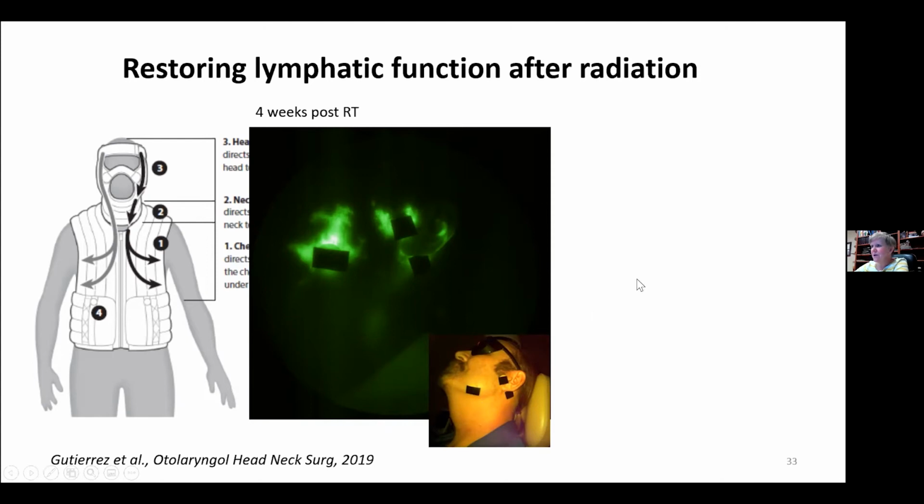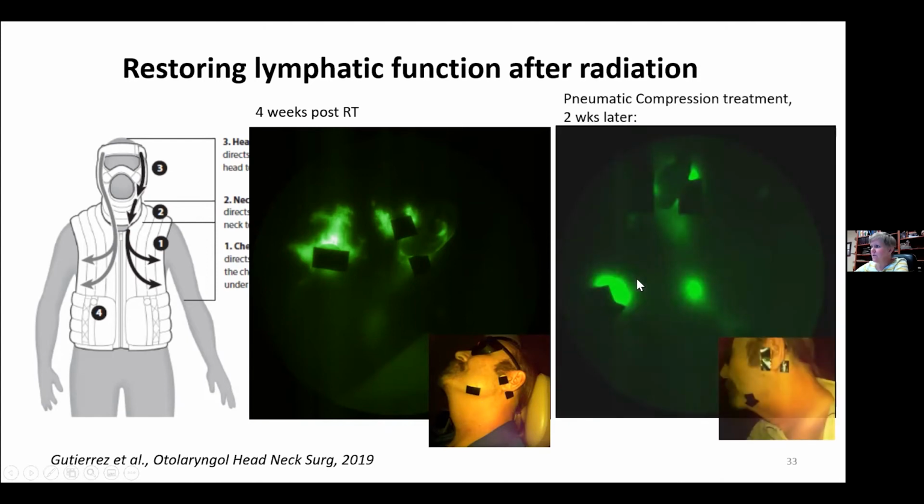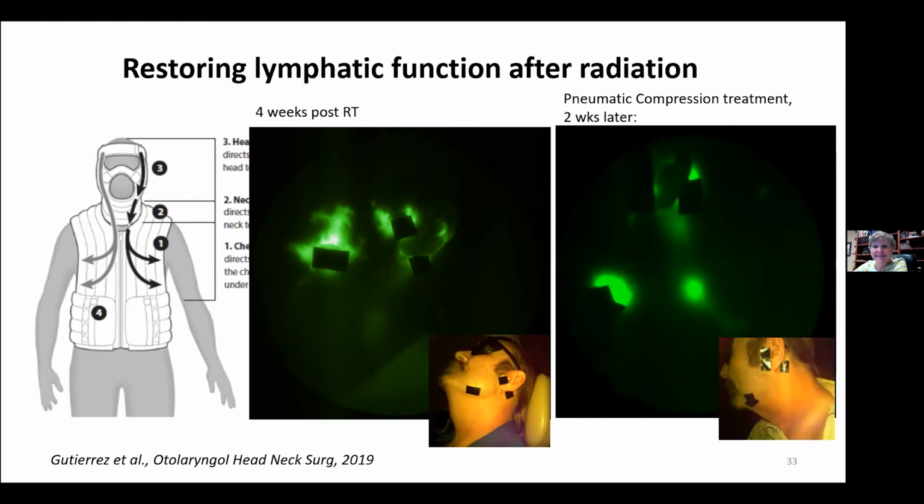And so this gentleman comes in 2 weeks later, and we thought we mixed up the patients because we've never had this happen. Once we have dermal backflow, we always have dermal backflow. And this gentleman, there's the injections, and you don't see really beautiful lymphatics, but look, there's no dermal backflow. And look at that lymph node. That lymph node is blazing green. It's fluorescent. So there's drainage to that lymph node where 2 weeks before there was not.